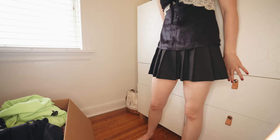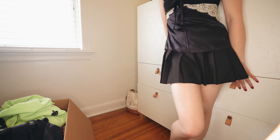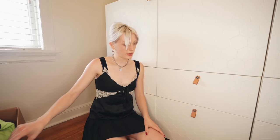This drawer is socks, bras, and underwear. So that's all for my drawer clean out.